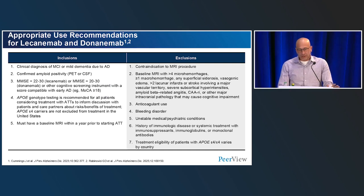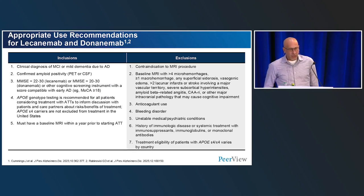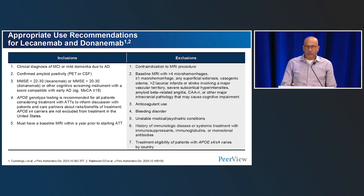Appropriate use recommendations. So these are the inclusions and exclusions from the 2 main studies, the Clarity and Trailblazer studies. These are not exhaustive in any way. I think the important points are you have to be able to get MRIs to use these drugs. It's probably just not safe to use them without the ability to do MRIs.